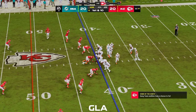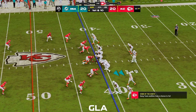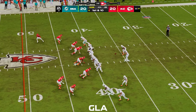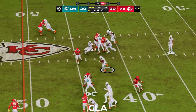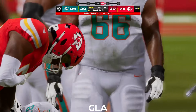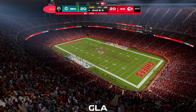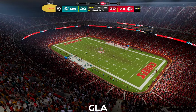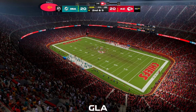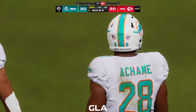Plenty of time. All three timeouts still remain. Here's first and 10 now. Achan here. They stay on the ground. And he takes it past the 45 and down at the 46. And the officials here going to pause the game for a second. Looks like there's an injured Chief on the field. We'll step aside and get an update when we return to Arrowhead.